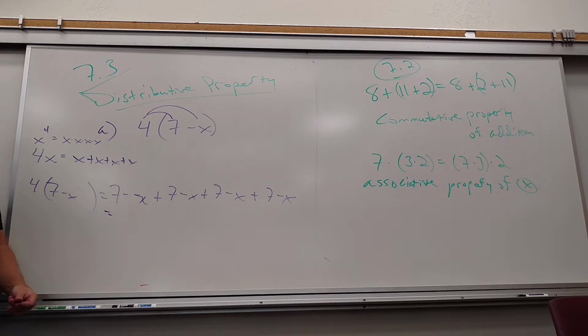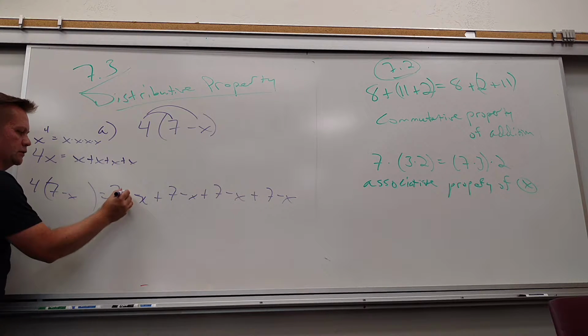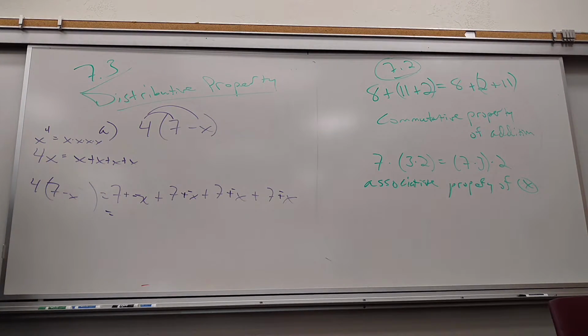And then what can I do? I can use the properties we just talked about. Just to be sure, I should have put a plus sign to make sure you understood. But isn't this plus negative x, plus negative x, plus negative x, plus negative x? There you go. Right? Is that cool?